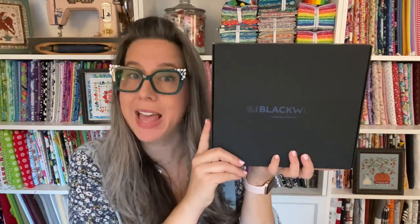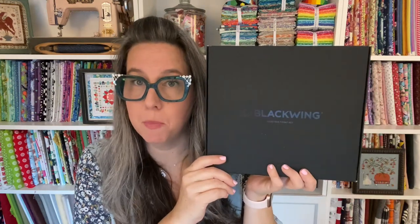And so what I did is I ordered the Blackwing. This is her starting point set. I ordered one for me and one for my mama because she's like, what's the pencil thing about? And so I just wanted to show you what comes in the starter kit in case you wanted to see.